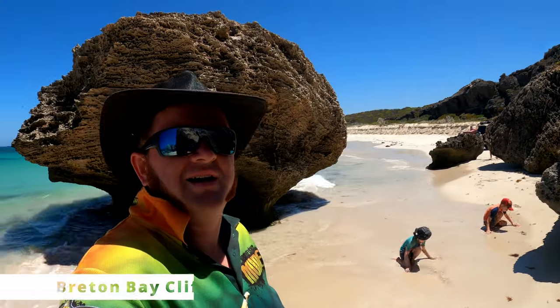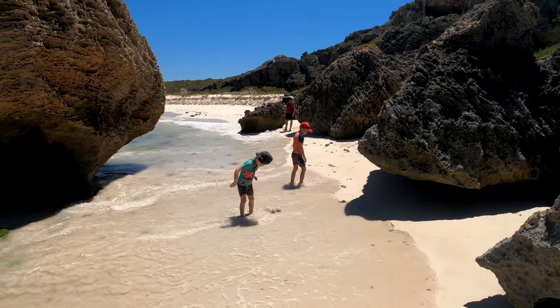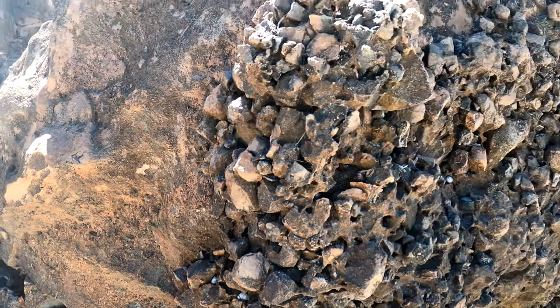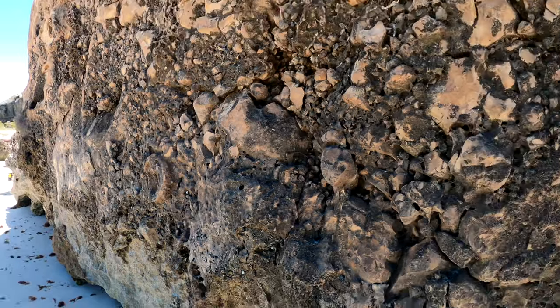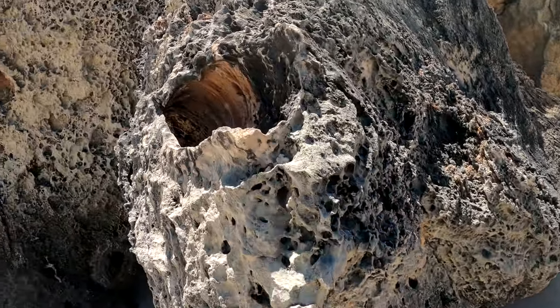A good spot to let the kids out, have a bit of a walk around, just a bit of a swim. As you can see, they've taken their walk around swim seriously. And just noticing these cool rocks here. Look at this. It's like limestone. And then it's got all these cool rocks on it. Pretty neat. It's massive too. But so many little hidey holes.